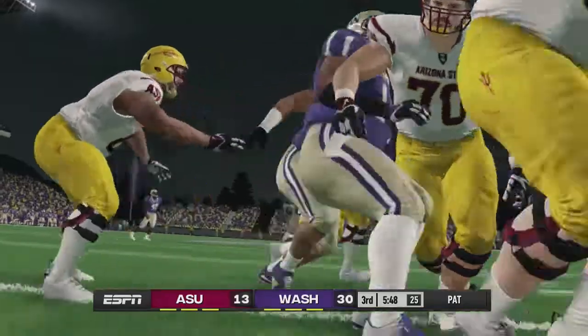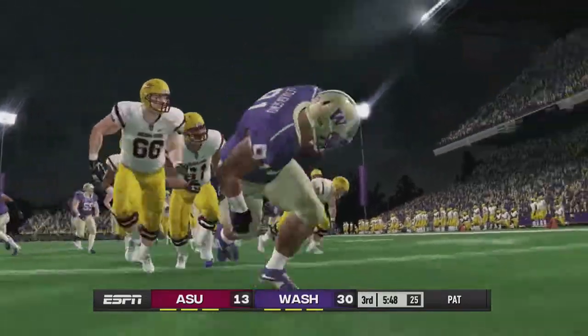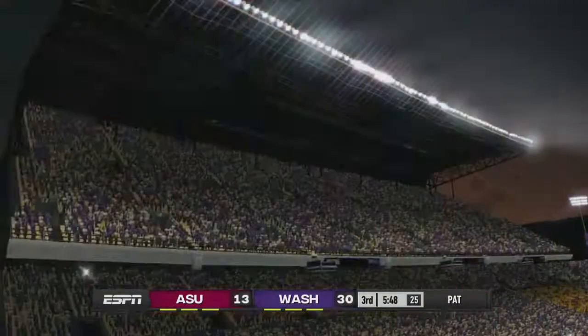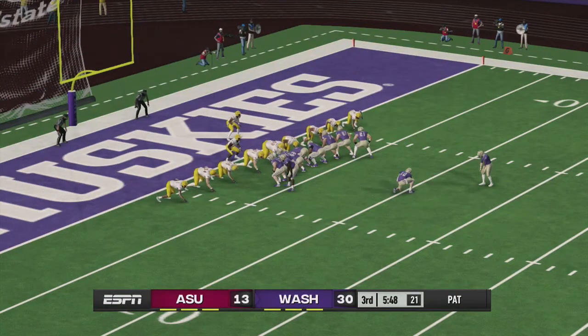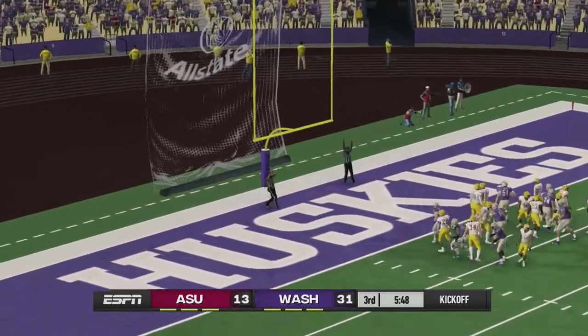Defensive touchdowns give teams such a big morale lift. This was a really nice play to grab the loose ball and take it the distance. And he adds the extra point.